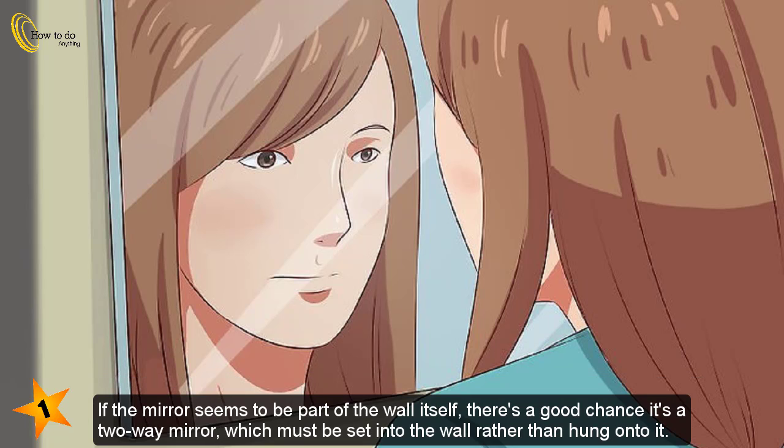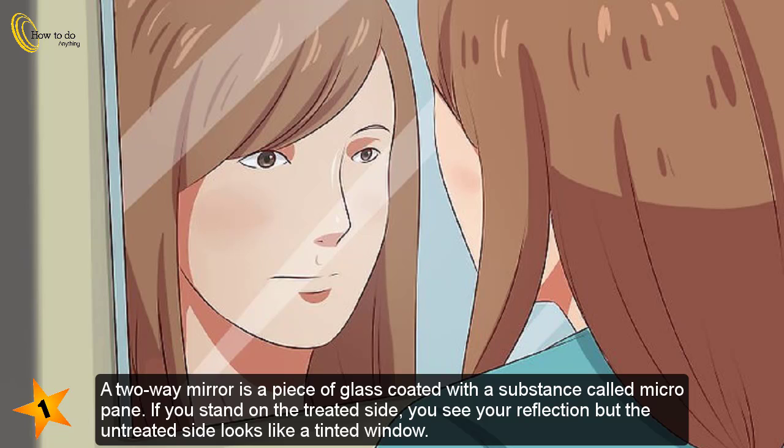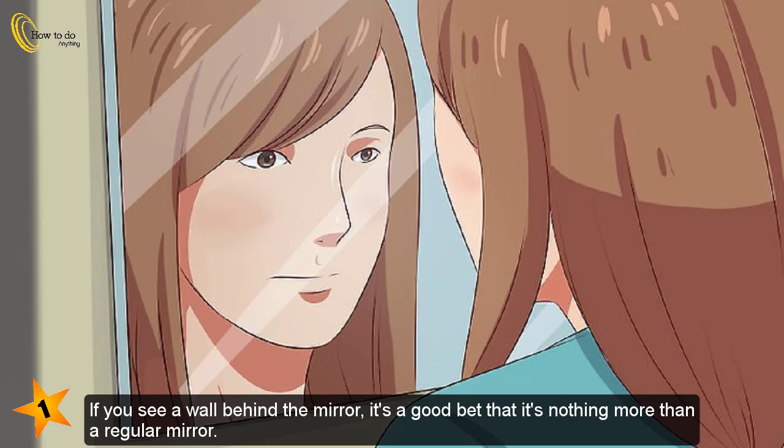If the mirror seems to be part of the wall itself, there's a good chance it's a two-way mirror, which must be set into the wall rather than hung onto it. That way, people standing on the other side of the wall can observe someone looking in the mirror. A two-way mirror is a piece of glass coated with a substance called micropane. If you stand on the treated side, you see your reflection, but the untreated side looks like a tinted window. If you see a wall behind the mirror, it's a good bet that it's nothing more than a regular mirror.